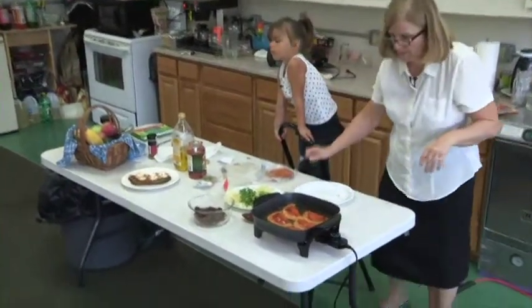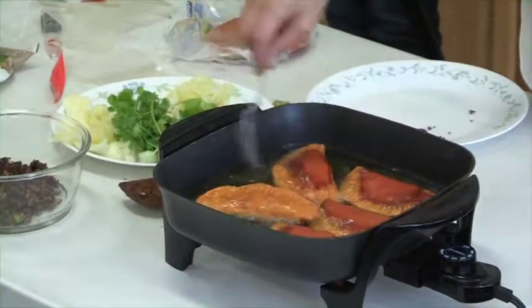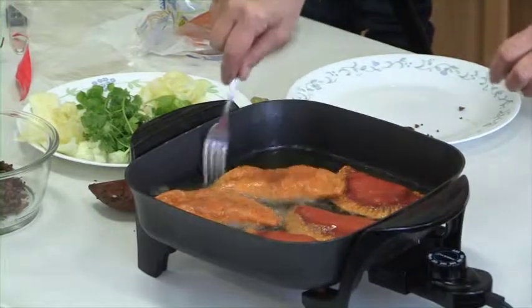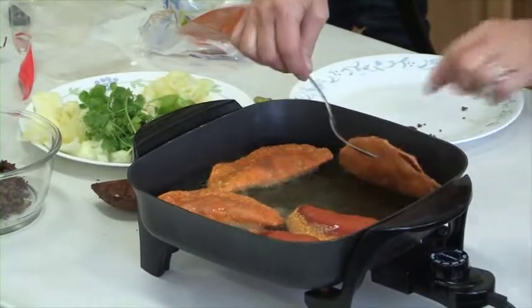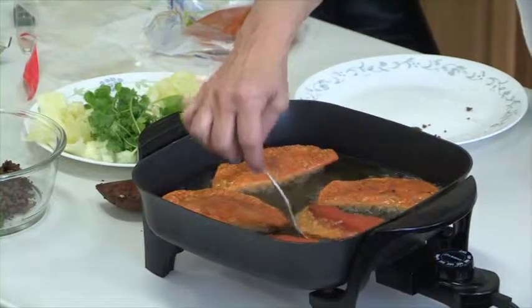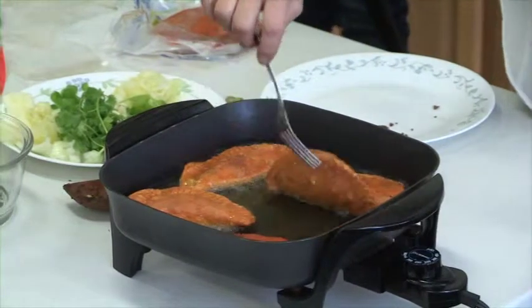Okay, now we're going to go back to our empanadas. And they're coming out very nicely. I'll show you when we're done. And all the ingredients inside should be heating up very nicely, so it's tasty.